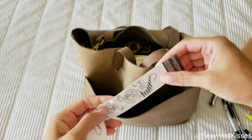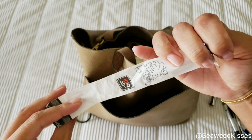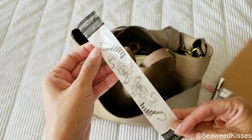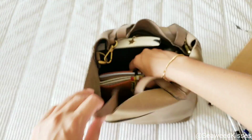Oh, and then back to this. Okay, so I remembered I kept this paper scrap because I wanted to add this into my art journal, or my junk journal. So my regular viewers, you guys know that I like to journal, art journal, so I kept this. So yeah, I need to put this in my journal. So paper scraps, I'm that person that hoards those paper scraps.